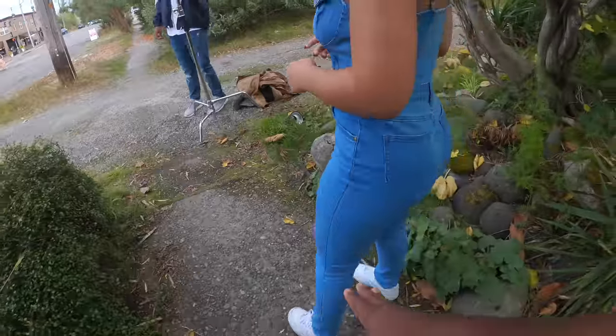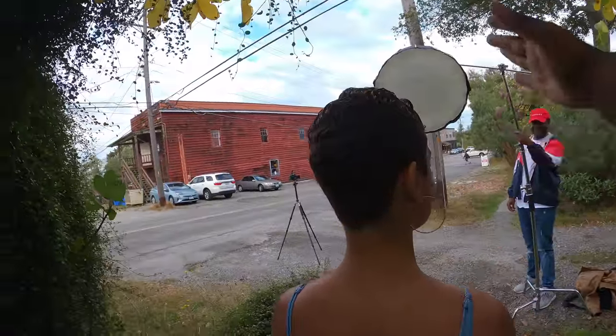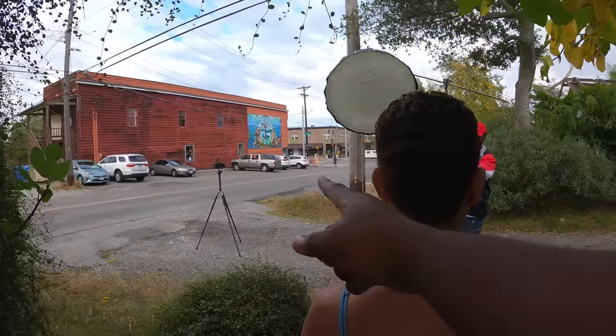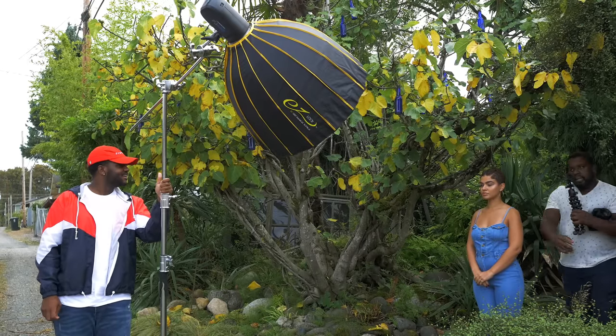We got the model standing right at the edge of the light right there, boom. We have the light coming and hitting her right here. So it's gonna feather her with all of the light. It's gonna shower her with all of this pretty light. And I'm gonna be standing right there, shooting from this angle. And I'm gonna show you guys the results.